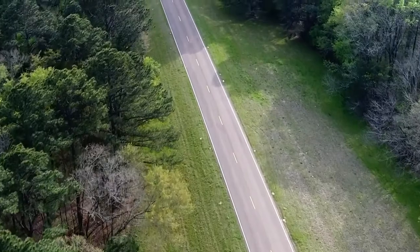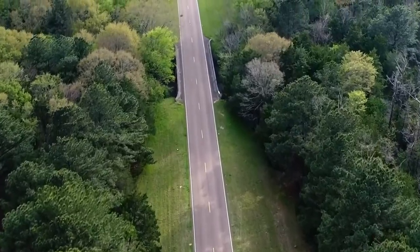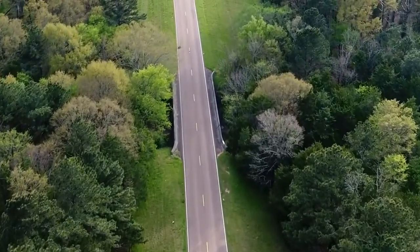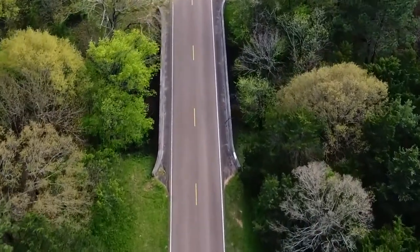Right now we're just scouting the location. I can see a live feed of what the drone is filming right now on my phone. We're just gonna go over where we're gonna be shooting later. It's just underneath the Natchez Trace. It's a little bridge tunnel. It leads to part of a hiking trail.